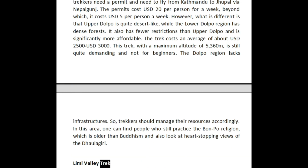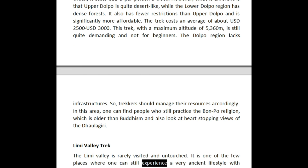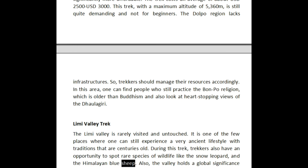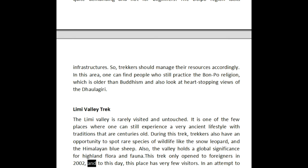Limi Valley Trek. The Limi Valley is rarely visited and untouched. It is one of the few places where one can still experience a very ancient lifestyle with traditions that are centuries old. During this trek, trekkers also have an opportunity to spot rare species of wildlife like the snow leopard and the Himalayan blue sheep. Also, the valley holds a global significance for highland flora and fauna. This trek only opened to foreigners in 2002, and to this day, this place has very few visitors.